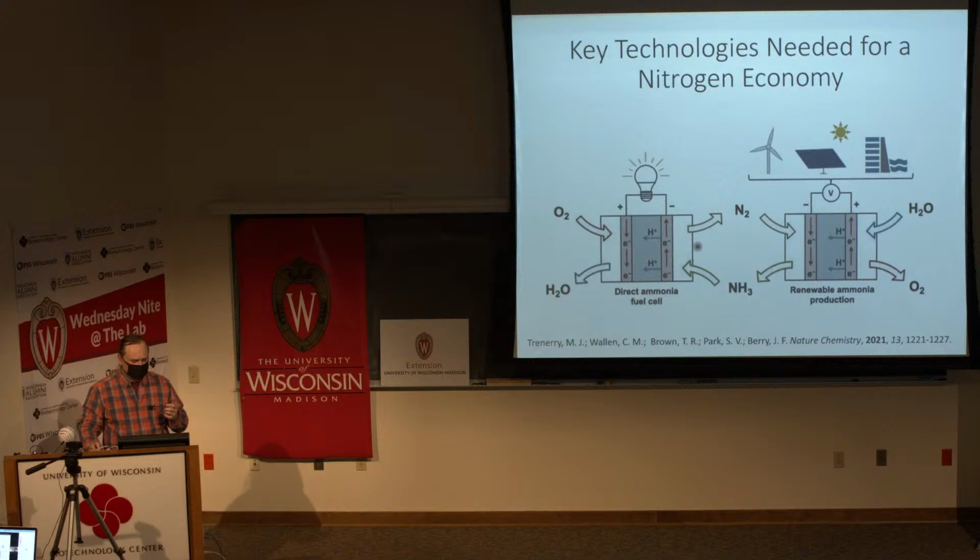And the problem that my lab has really focused on recently is this problem here. How do you oxidize nitrogen, or sorry, ammonia to nitrogen in a way that's consistent with use in a fuel cell? And what we do in my lab is we discover catalysts that are based on other elements of the periodic table that are a bit more exotic, but we use them in ways that allow us to do this fundamental chemistry with nitrogen. And I'll show you a little bit of one of the things that we've discovered.